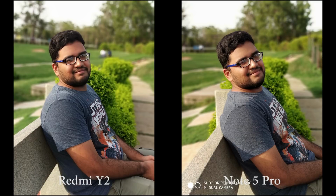Now coming to the portrait shots, here are the sample pictures. Edge detection is almost good on both phones, but in bad lighting conditions like this, you get better portrait shots on the Note 5 Pro. Comparatively, images from Note 5 Pro are cleaner, have better skin tones, and colors are slightly to the warmer side. On the whole, you get better portrait shots from Redmi Note 5 Pro.